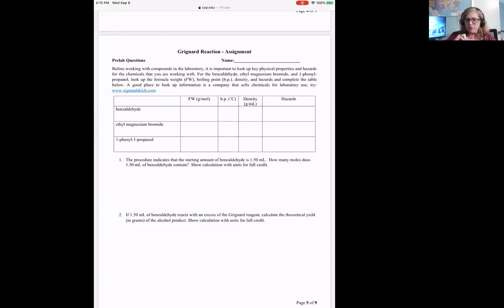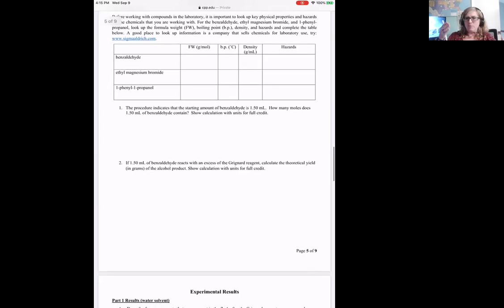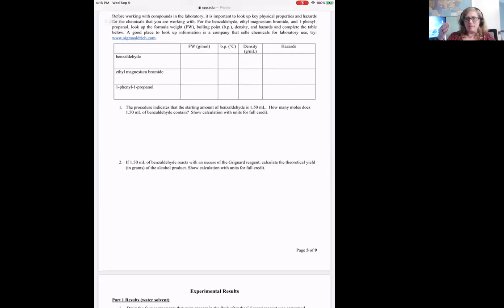Usually for formula weights and molecular weights, we just go to the tenth place. That's plenty. Those numbers are insignificant because our formula weights are so big anyway. So you could go to the tenth place if you want, do your calculation, and at the end of it, just have 3 sig figs.